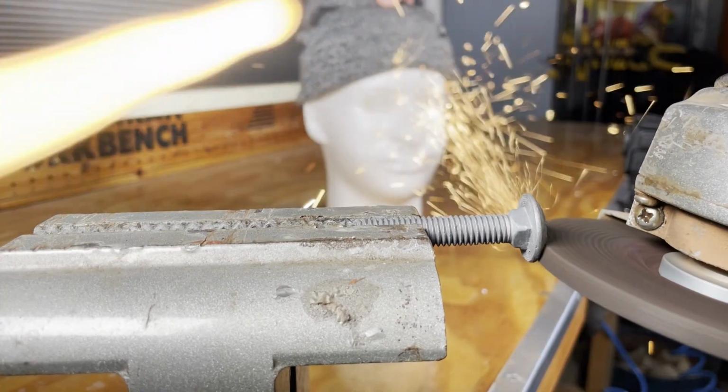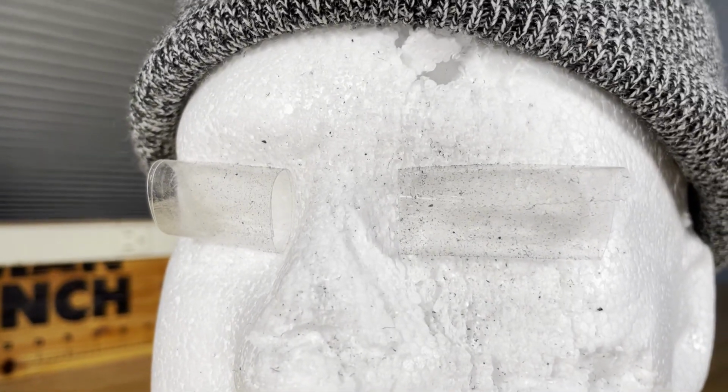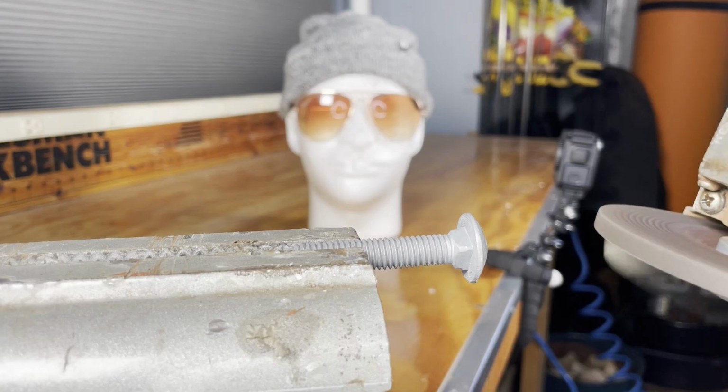We're gonna use this to measure the amount of particles in the eyes, and you can see this is the control with no glasses at all, and he has a ton of particles, especially in his left eye. This gives us a baseline to compare what the safety glasses do to protect you.